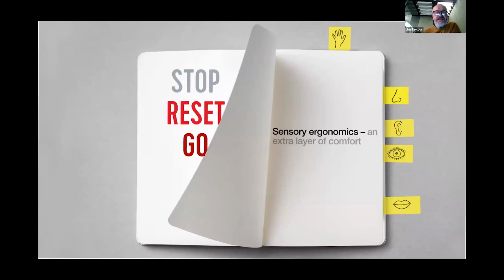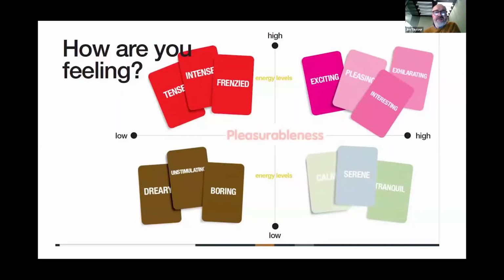So sensory ergonomics is that extra layer of comfort that I just want to finish on. And we want to make sure that the space is delivering on degrees of pleasurableness, if you like, so that it can be, when you need it, exciting, pleasing, exhilarating, rather than what might happen if things get out of control, a bit too tense and frenzied. Equally, there may be areas where you want the serene and the calm. And what I'm suggesting is the interior and the furniture and the technology can do something to help deliver those objectives.